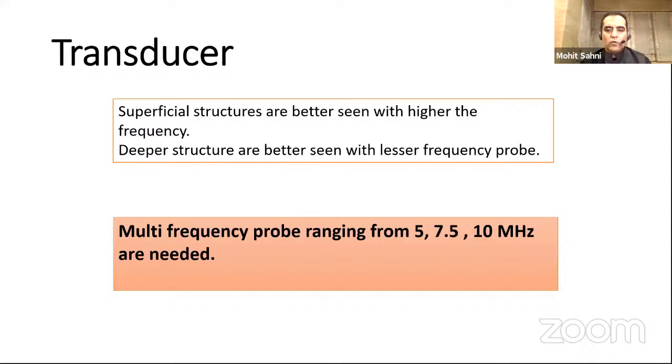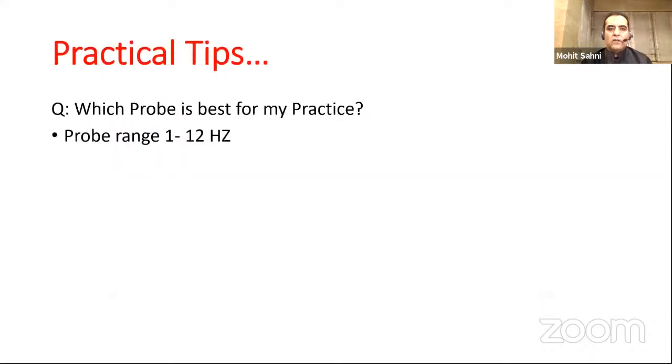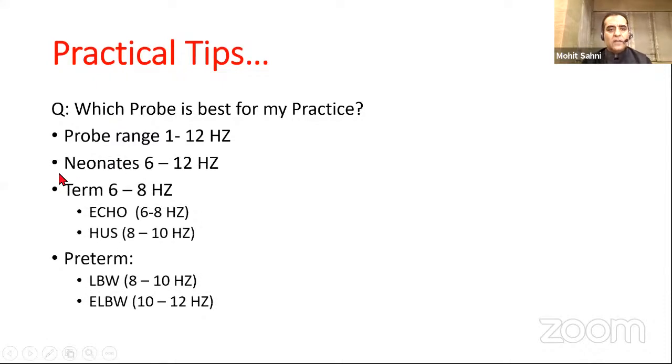The probes range from 1 megahertz to 12 megahertz, now even up to 15 megahertz. In neonates we use mostly a 6 to 12 megahertz probe. In term babies, for echo we use 6 to 8, and for head ultrasound an 8 to 10 megahertz probe.